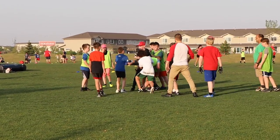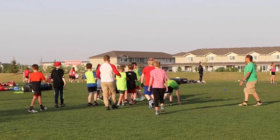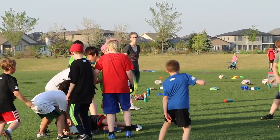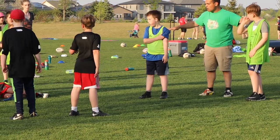How you tackle, I think it's at the waist. You drive with your shoulder. I think I know. I don't know. Yeah, since that's a rock right there. I don't know. That's a rock. That's a rock? Yeah.